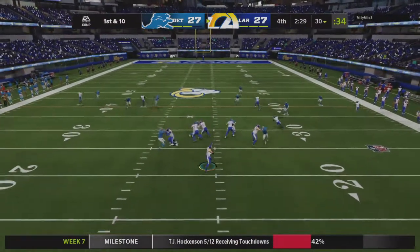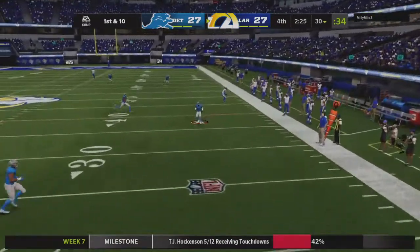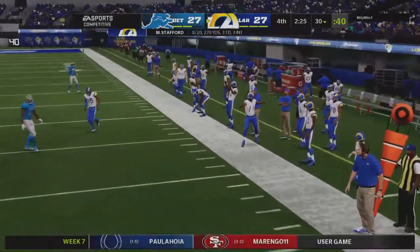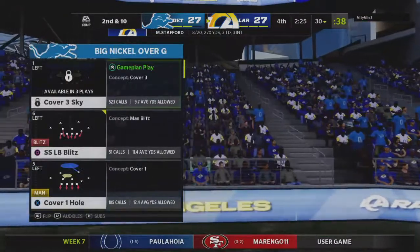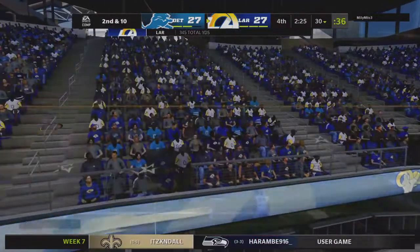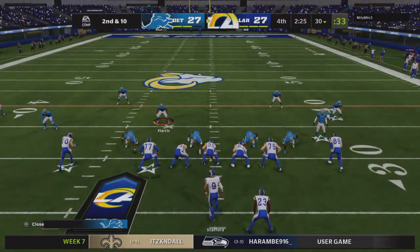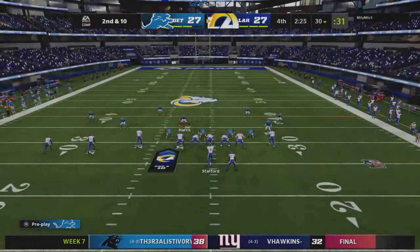On 1st and 10, Stafford. And incomplete. And when you've thrown as many interceptions as he has in this one, you definitely start getting a little hesitant to throw the ball out wide because that's prime pick 6 territory. That time, he made sure the only guy who was going to catch it was sitting in the 3rd row.